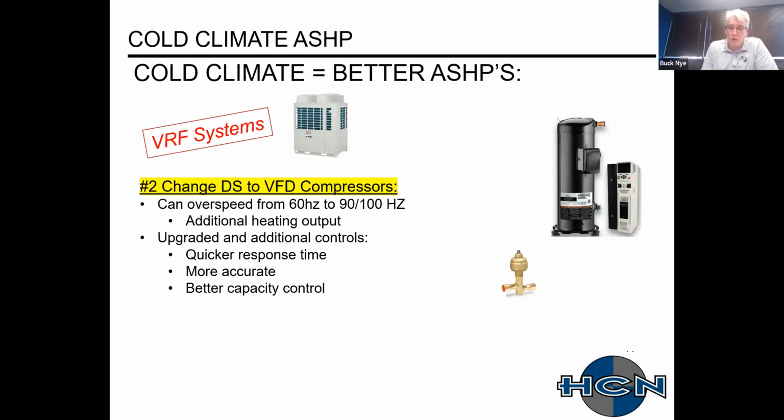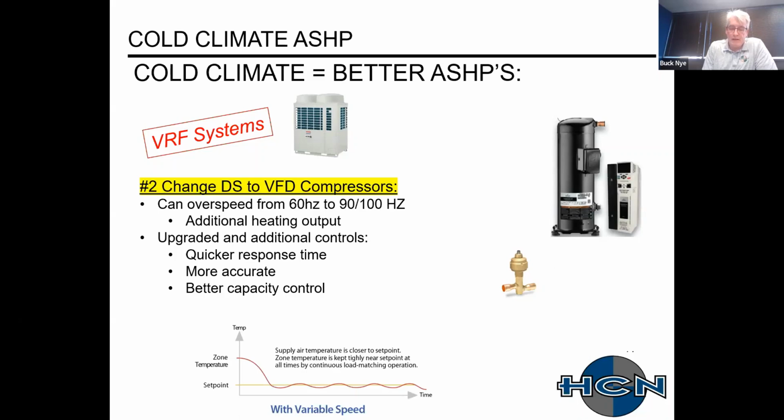That little gold picture there is an electronic expansion valve that's changed from a thermal. And everybody knows a variable speed compressor is great for accurate capacity control, as that traditional graph shows.